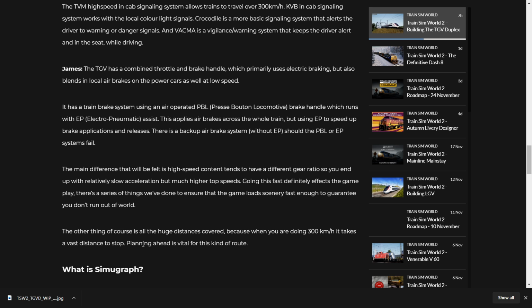Going this fast definitely affects the gameplay. There are a series of things we've done to ensure that the game loads sceneries fast enough to guarantee you don't run out of the world. The other thing, of course, is all the huge distances covered, because when you're doing 300 kilometers, it takes a vast distance to stop. Planning ahead is vital on this kind of route.